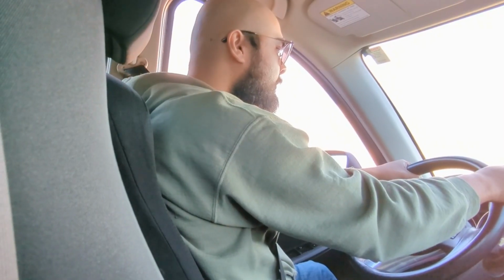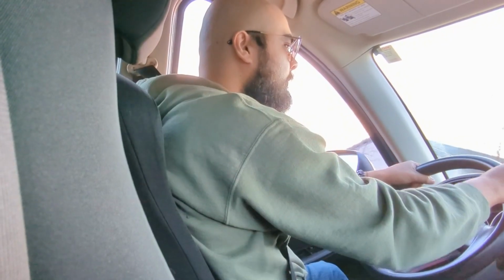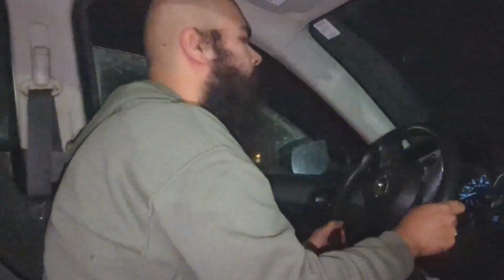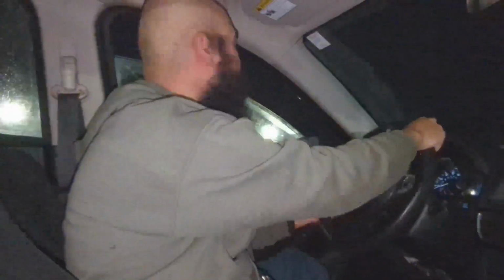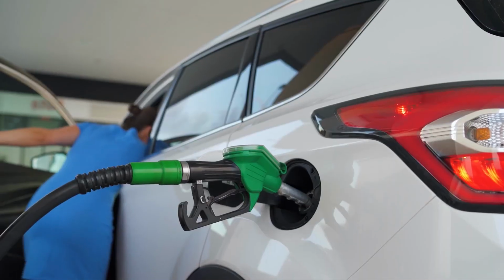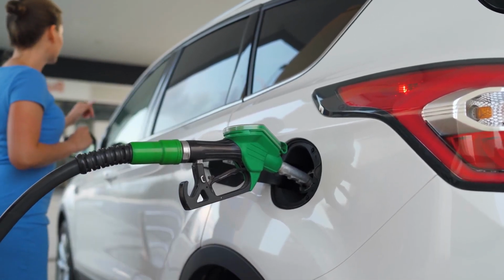The first main expense that comes to mind with a pet waste removal business is all the gas you spend driving to your clients' houses. Since our line of work requires us to travel between locations, be prepared to fill up your tank of gas at least one time per week, depending on the kind of vehicle you drive and the gas mileage it has.